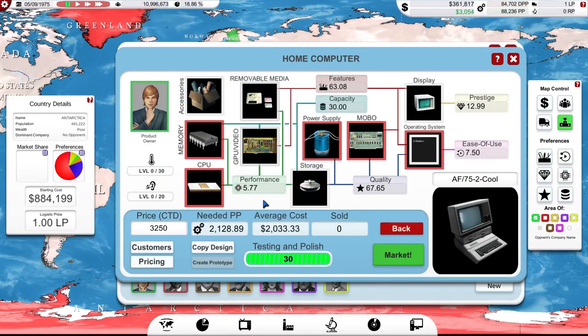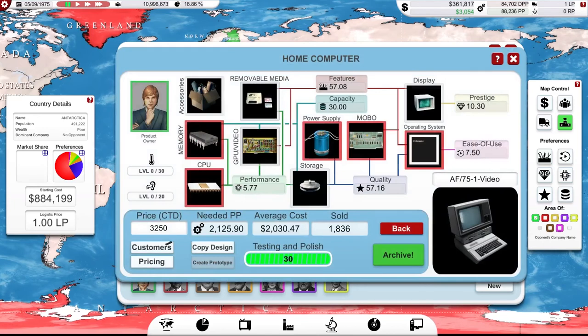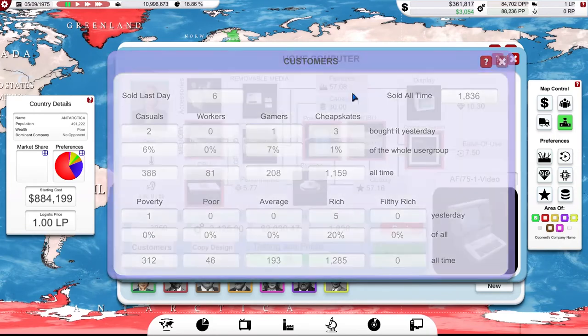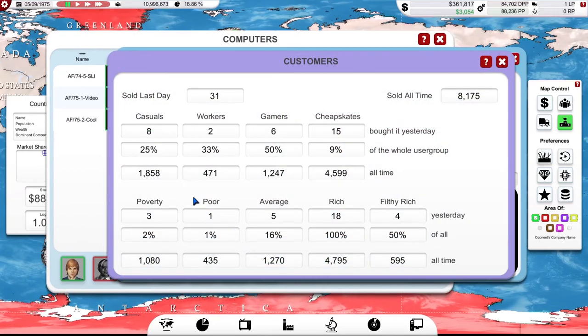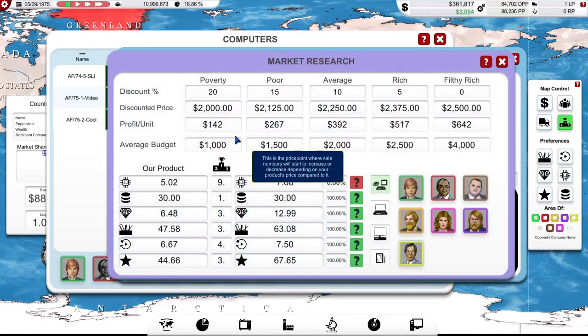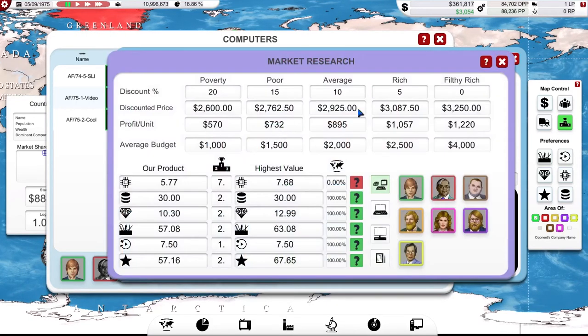This is very good. Sorry, let's just compare this to our previous machine. So we could take this one down in price again. Yeah, we're not selling a great many each day. This cheaper machine is selling really well. This is quite impressive. Although I don't make as much money on it, I think, as the other one. No, this one, oh look, this is vastly profitable. So we could.